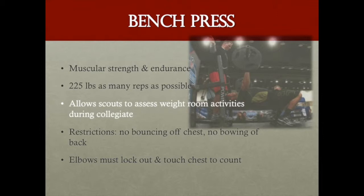Stephen Paea, which you will watch shortly, is a defensive lineman at Oregon State who holds the record of 49 reps in 2011.